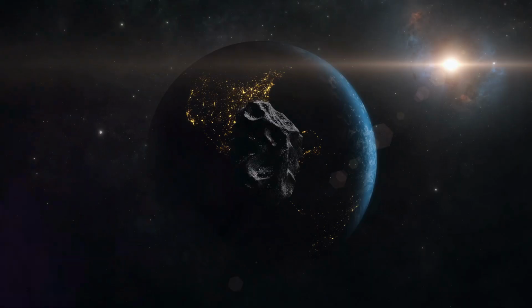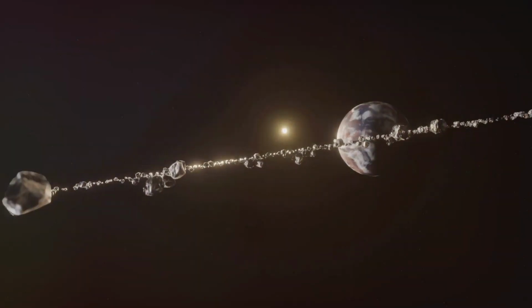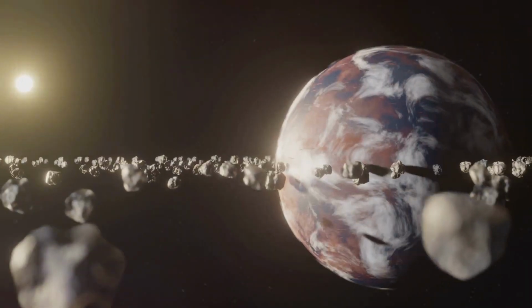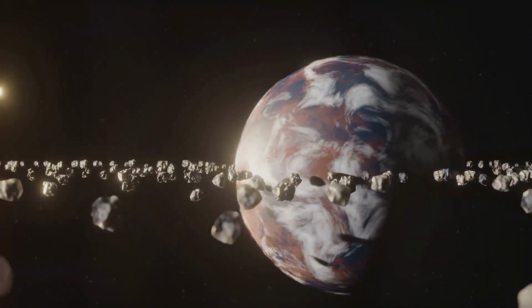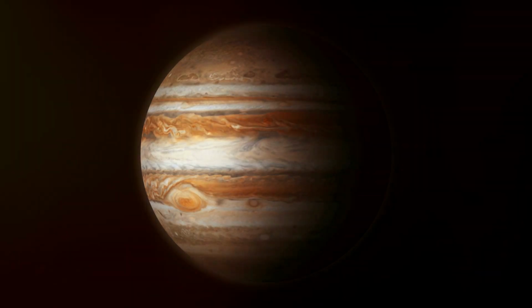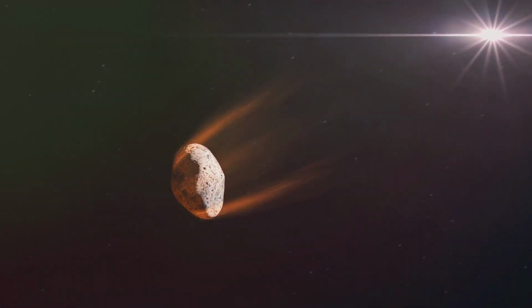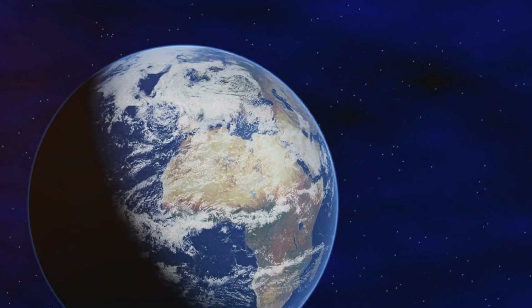The asteroid belt might seem like a peaceful place, but it's actually a bit of a cosmic free-for-all. Sometimes, asteroids bump into each other. These collisions can knock asteroids out of their orbits, sending them careening off in new directions. Sometimes, Jupiter's massive gravity can also nudge asteroids off course. Jupiter is like the big bully of the solar system. When asteroids escape the belt, they can wander through space, sometimes crossing paths with planets like Earth.